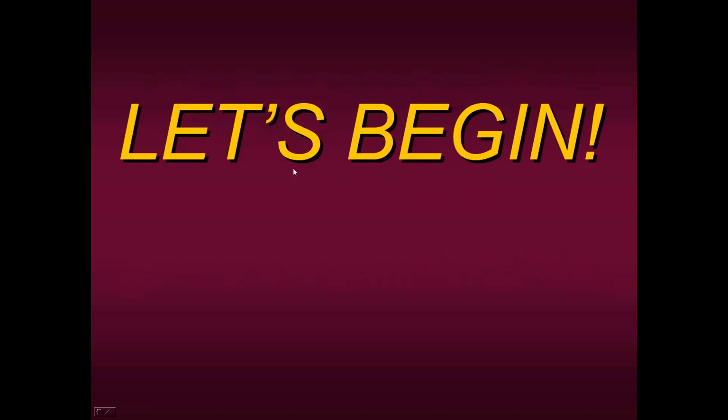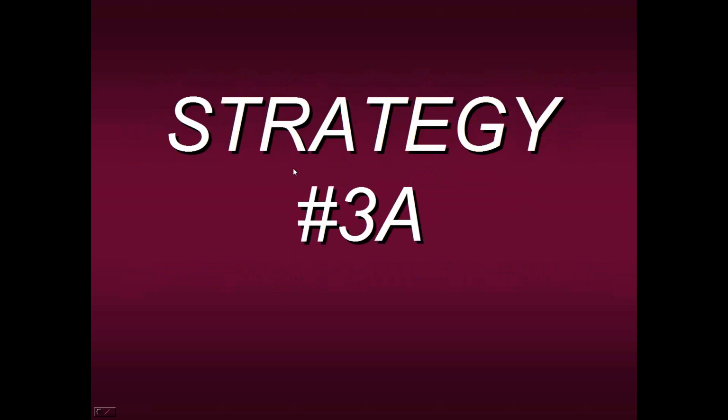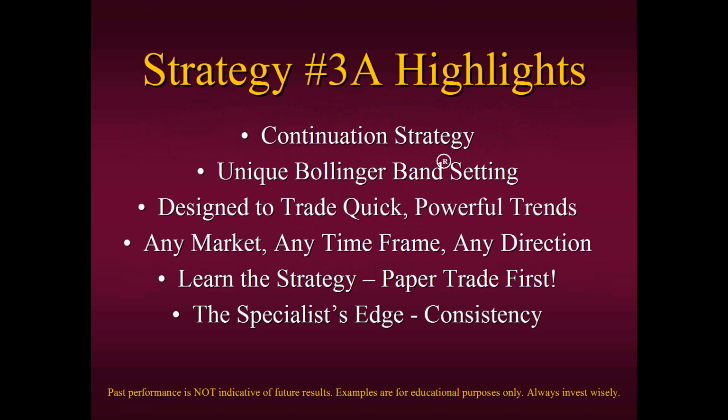With that stated, let's begin today's educational class, and we're going to be talking about strategy 3A. I've given presentations on this before. This is a very popular strategy. It's very simple to construct and very simple to trade, but let me go over the entry rule so that you can understand the basic concept of this.